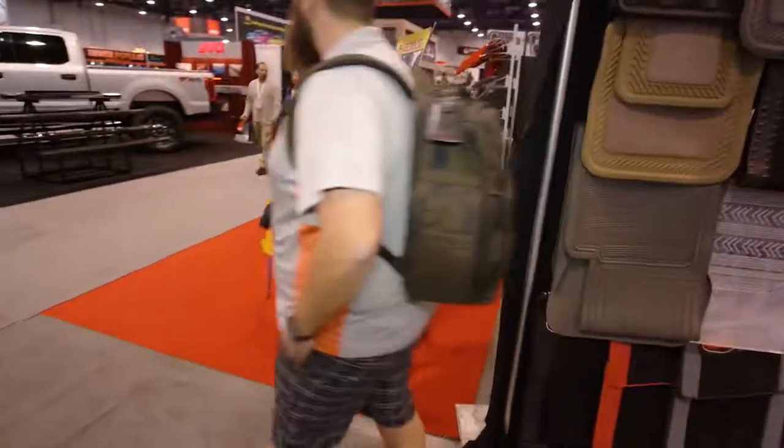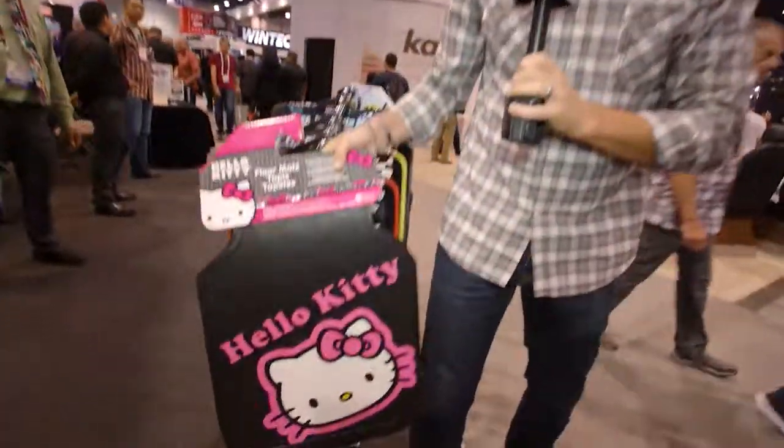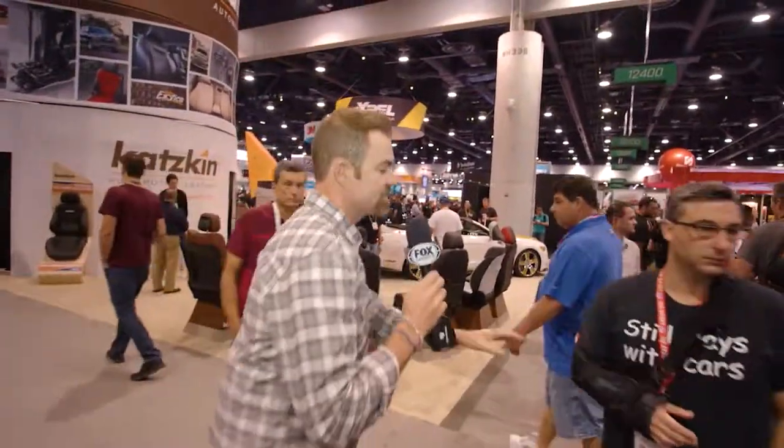All right, we're gonna continue our way through the show floor, taking a look at some of this stuff. You wanna just put little side panels on your vehicle, easy to do. More wax products. Oh, let's stop right here. My daughter would love these. You want floor mats for your vehicle? Hello Kitty. Great way to just clean up the interior vehicle. Hey, sir, let me stop you for a minute.